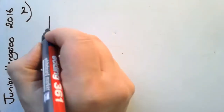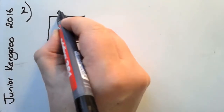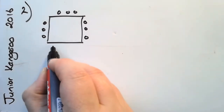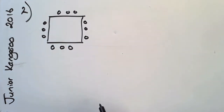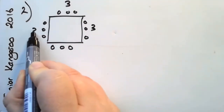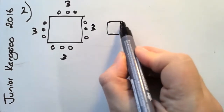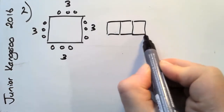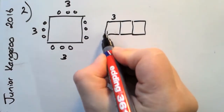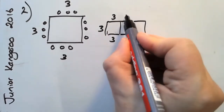Now, the way I saw this is thinking about what it asks us to do. So it says that we've got a square table and we're sitting people around here. There are 3 on each side. And if we put them in a long row, what we're doing is putting them like this, where there are 3 here, 3 here. We can't put 3 here because they're tables that are next to each other.